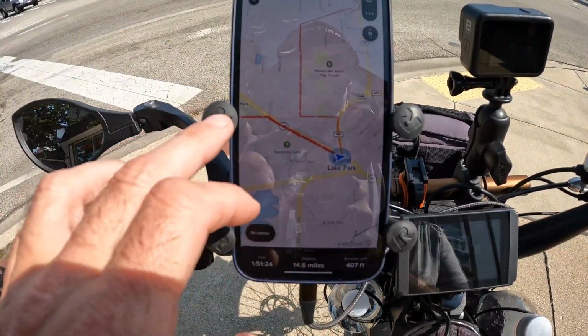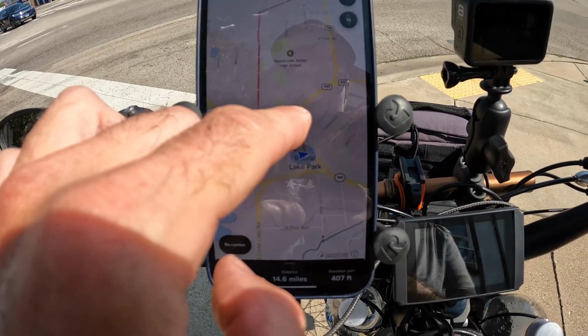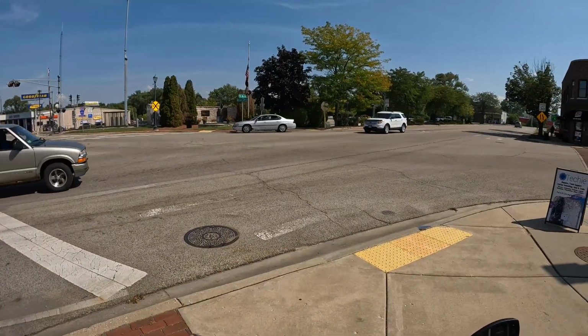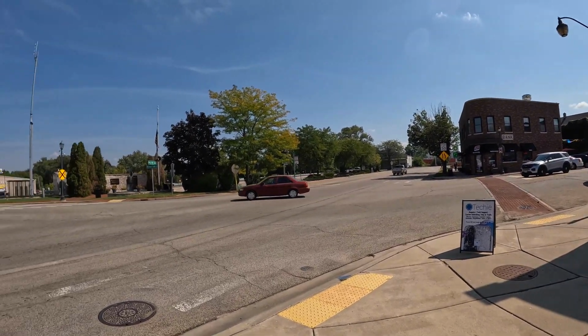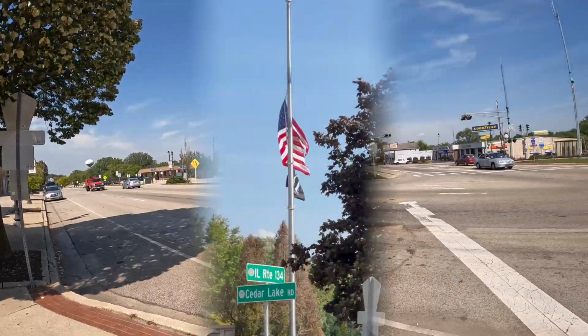Okay, so that little section was also really easy. All we have left to do is head up this way. We got to make a left somewhere, and then a right, and then a right again to make our way back onto the trail. Right here we're at the intersection of Route 134 and Cedar Lake Road. Looks like they got a Twisted Burger. There's a BP gas station. We're right across from the Round Lake Metro.